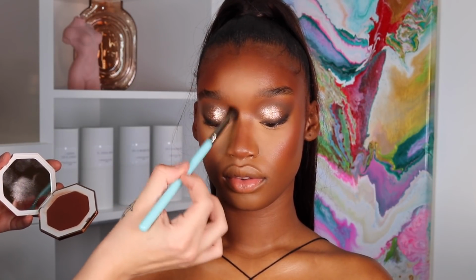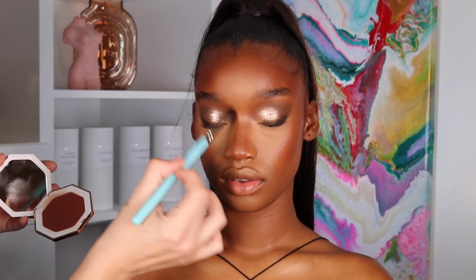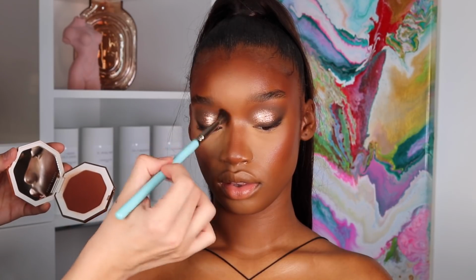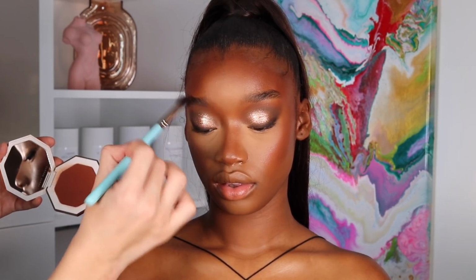Then I'm taking that same bronzer and just really blending that into the inner corner of the eye again, back where I put my matchstick at the start of the makeup, just to make sure everything's really seamless and really effortlessly blended together.